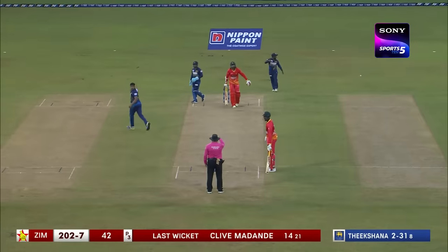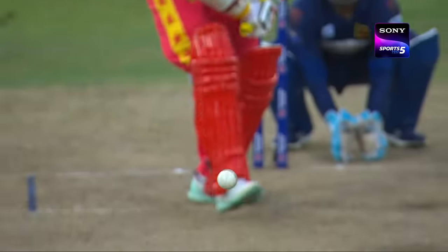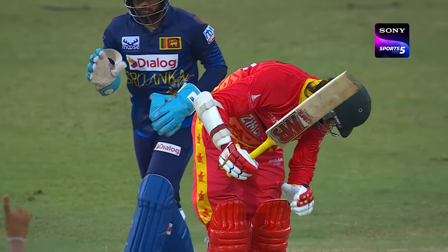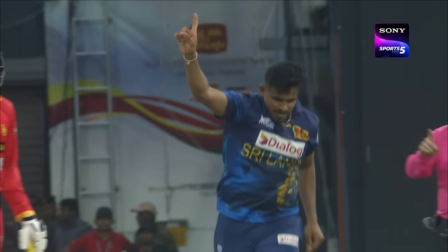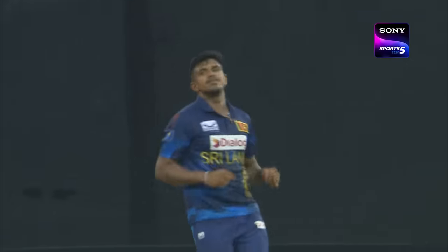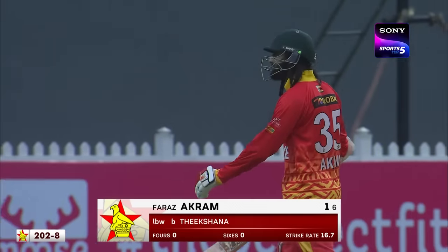Oh, yes, that's number 8. Over the wicket, pitching in line, just straightening. That has smashed into that pad in front of the middle stump. Not a difficult decision at all. And Zimbabwe lose their 8th. Faraz Akram goes for just 1, 202 for 8.